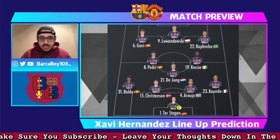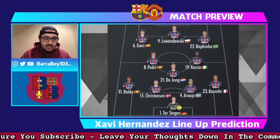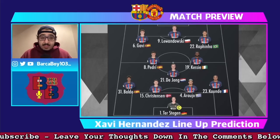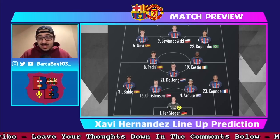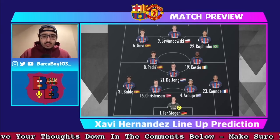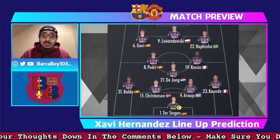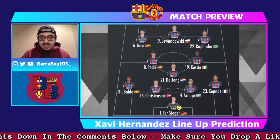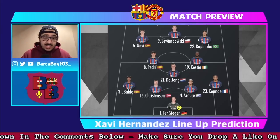So where the changes could come in, we could see that natural winger come in, whether it's Ansu Fati or Ferran Torres. He could maybe make 1 change at the back, bringing in Jordi Alba for Alejandro Balde. Other than that, I cannot see anything else happening. We are hearing currently, according to reports, that Araujo will be man-marking Marcus Rashford. Whether he plays at right back, then Koundé comes at center back, is still in the air. But anything other than this lineup, I would be surprised.